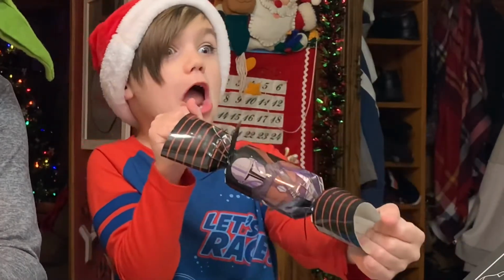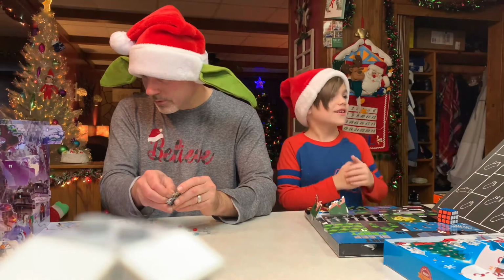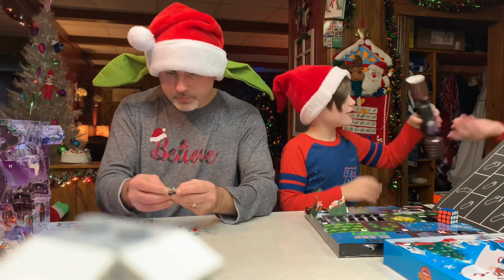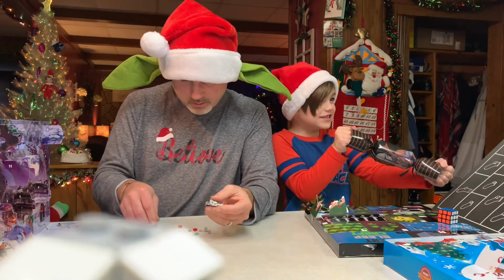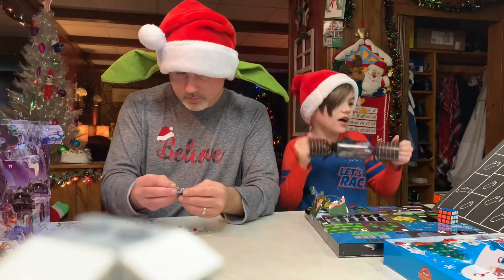Could you try to open this thing? Very sorry, Caleb. No, don't. Wait, this is Daddy's. You have to let him do it. What are you doing? We already got our socks. That's just not fair. He's just going crazy today. You have to let Daddy try first. It's his socks. See if you can actually get it today.